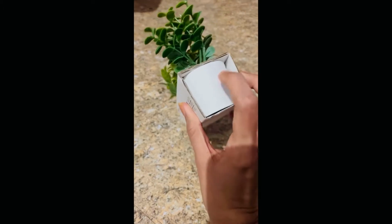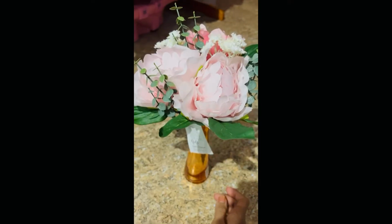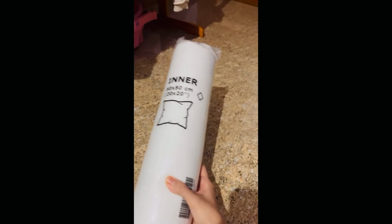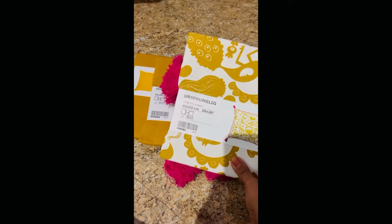A set of 3 small artificial plants. A flower vase. And some flowers to go with them. A square-shaped pillow for the sofa, and these are the pillow covers for them. A serving tray and non-stick tawa for the kitchen.